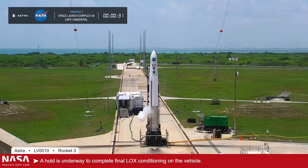So again, that's how the rocket got here, and of course there was a static fire test prior to the launch attempt, and today's launch attempt is currently in a hold. We're waiting for another update on this LOX conditioning issue. Once that hold clears, there'll be a recycle point and a new T0.